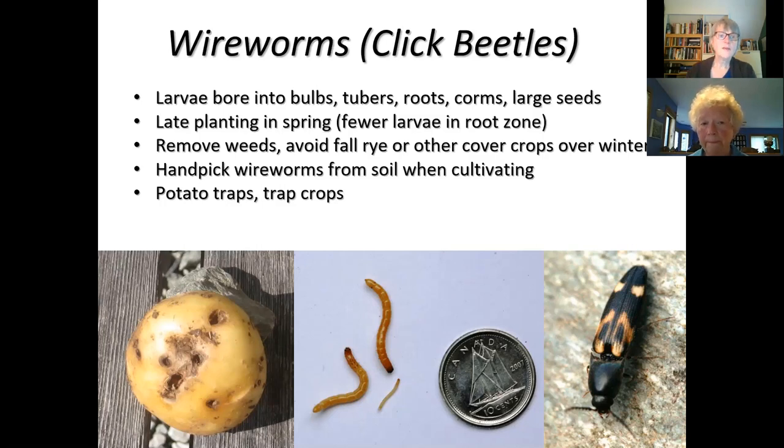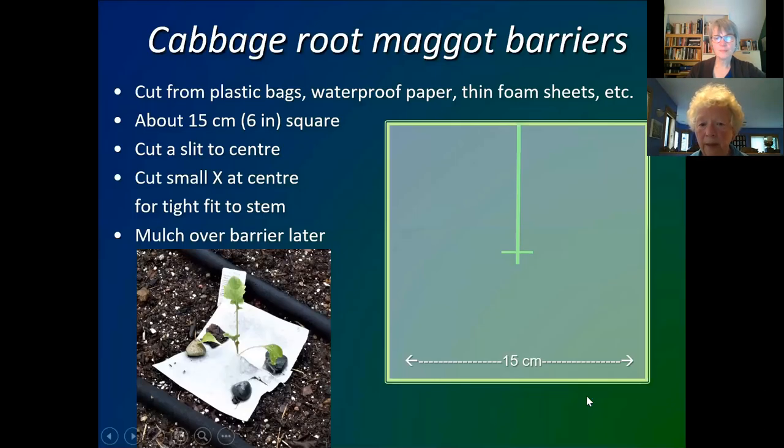Okay. So she's also asking, in the photographs of your cauliflower, there are these white squares of paper. Oh, those are little barriers, and this is what I'm showing you. In this case, it's plastic, or it could be thin foam or waterproof paper, anything that would last most of the growing season. It's a 6-inch, 15 centimeter square, and I've cut a slit down to the middle, and I cut a little tiny X. It needs to be a material that isn't too stiff, because you can see I've slipped it around the stem of this little plant. This is a cauliflower here or something.